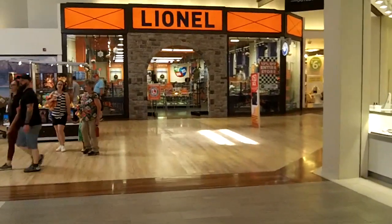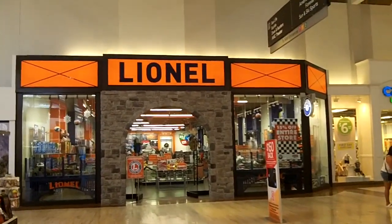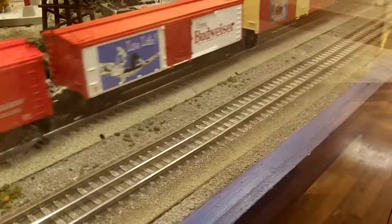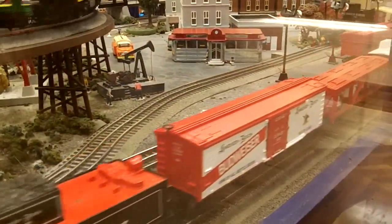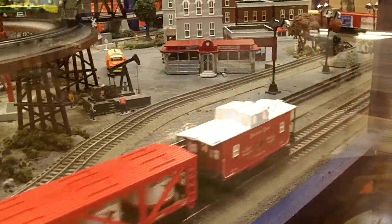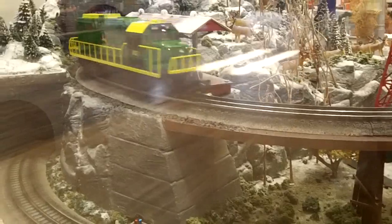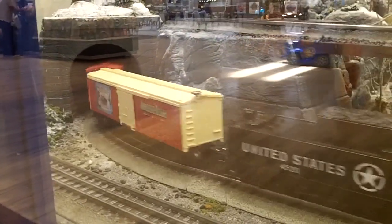But after eating, we went to our first store, which is the official Lionel train store. Of course, Lionel is one of the giants in the model railroading industry, and their actual factory is a couple miles away from the mall. And the store has displays like we're seeing here, and they also sell the complete ready-to-run train sets in a variety of themes, and they have everything in the box for you to get started in the model railroading hobby.